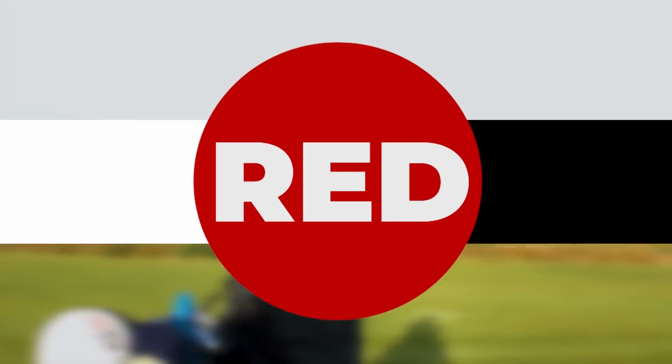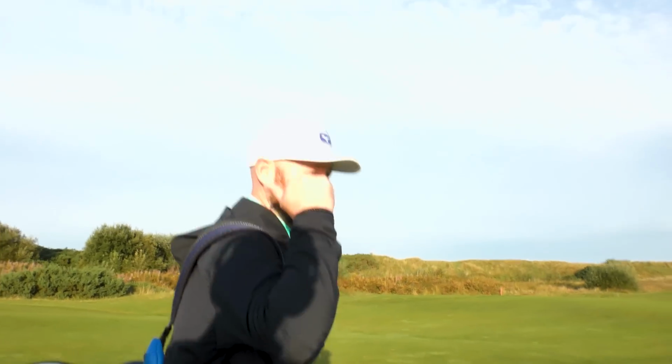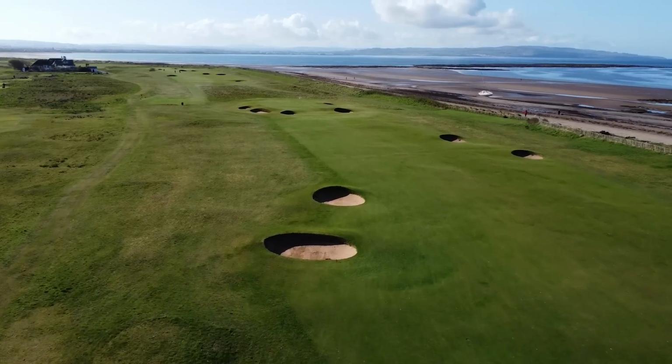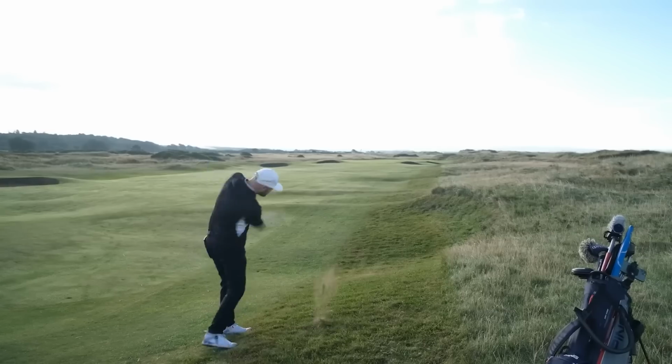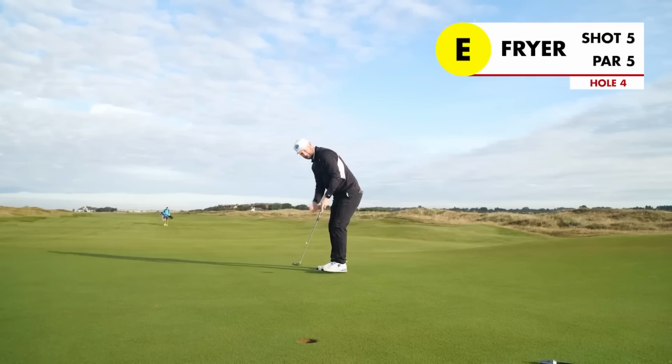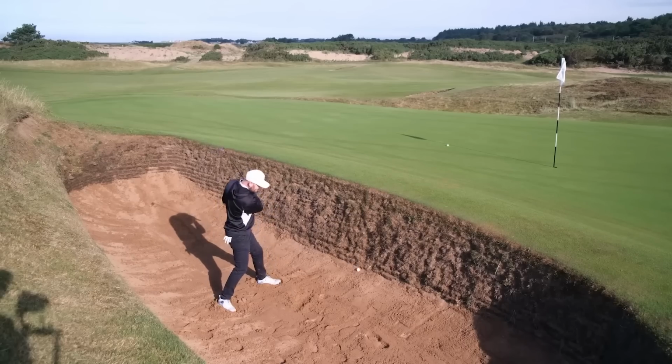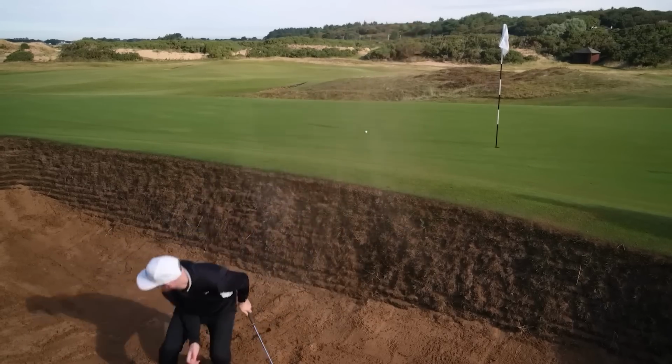Last round didn't go to plan in the red. We played Royal Troon, which is literally a mile down the road there. Shot 14 over par, wasn't good. Started off really well, was one under through six. Then took a triple on the famous postage stamp and just sort of lost a little bit of confidence.